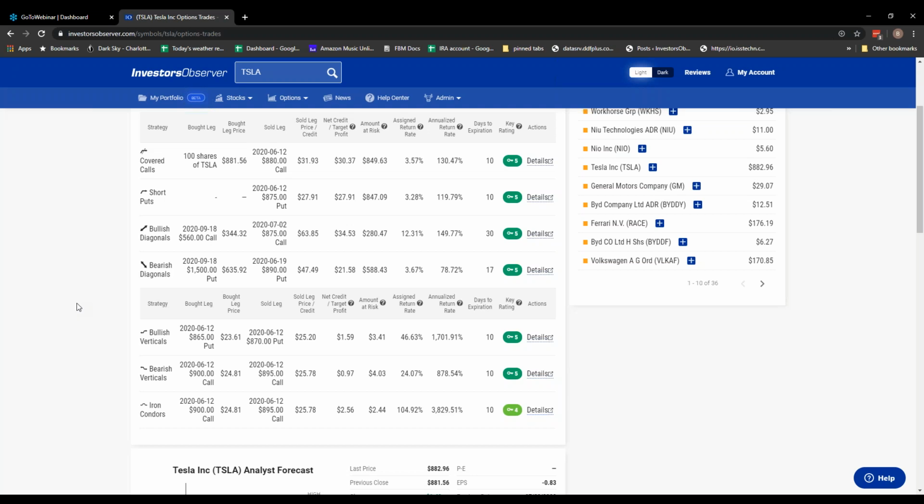The covered call and the short put have a lot at risk in terms of the amount of cash required. You have to buy 100 shares of Tesla, which is an almost $900 stock. That by itself is a little bit out of range for a lot of investors. With short puts, a lot of times you don't need to hold the entire amount at risk in reserve, but it's a big chunk of change. The diagonals get a little bit better. This still gets multiplied by 100, but it's a lot less than the full amount you need for a covered call.